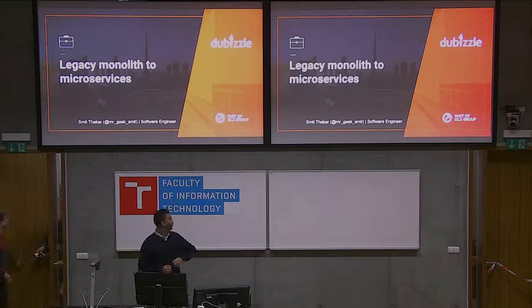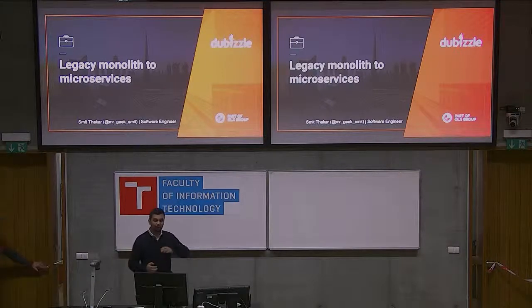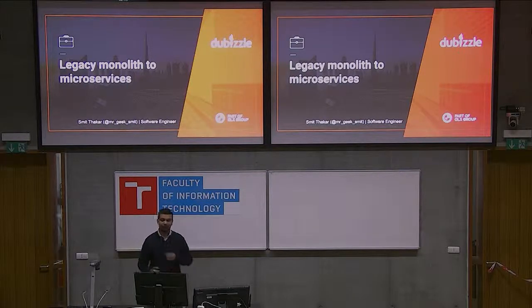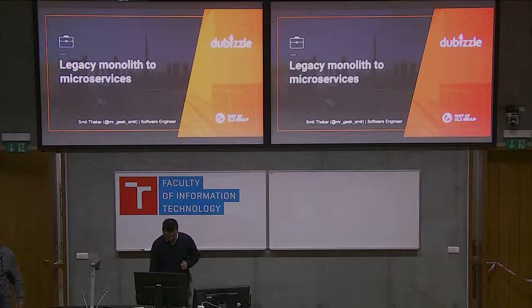Today, I'm going to talk about Dubizzle's journey of moving a legacy code base to a microservice architecture. I'll talk about what challenges we faced, what mistakes we made, and how we got out of them, and our current state, and where we are today. So yeah, let's get started.